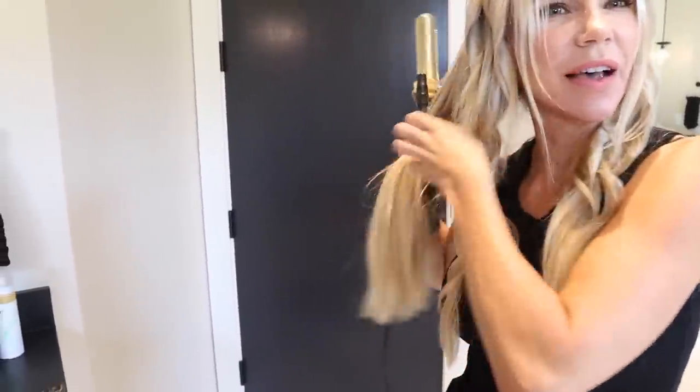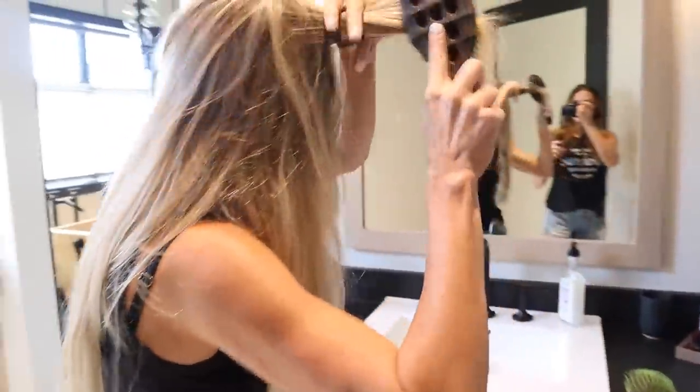Perfect. Do you feel like this is a half-assed curl? No, I think you're doing what you really do, and that's all that matters. You know, on Saturday I had time to do my hair, so I did the whole section off. I took my time. Every piece was perfect. But this is like, I got things to do, places to go, people to see.